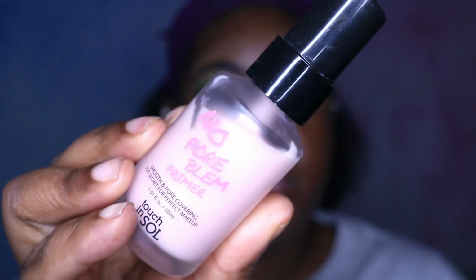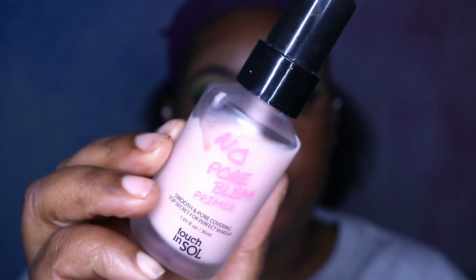So for primer, I'm going to be using my Touch and Saw No Problem Primer. And I love this primer because it has the smallest amount of fragrance, but it's such a great primer, and it makes my skin feel really nice and moisturized, and it really prepares me for my makeup application.